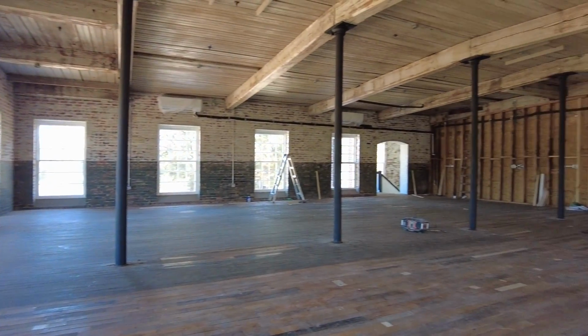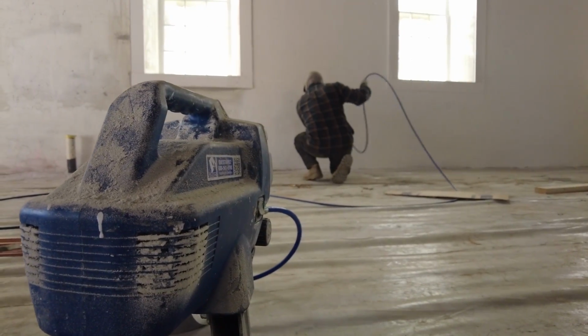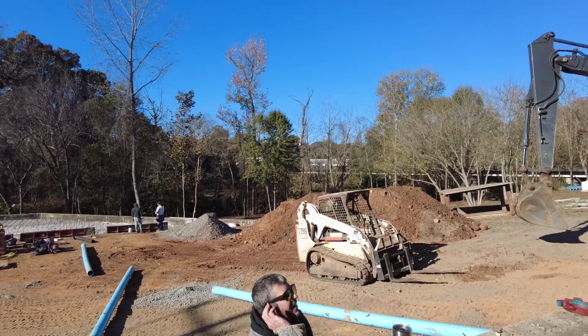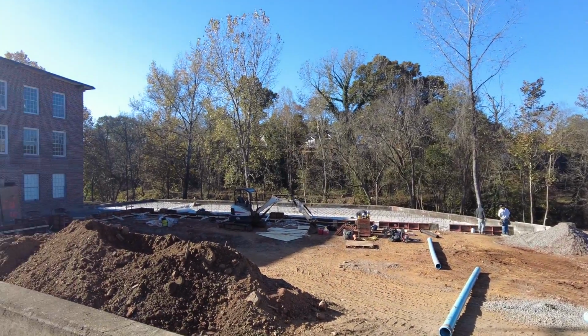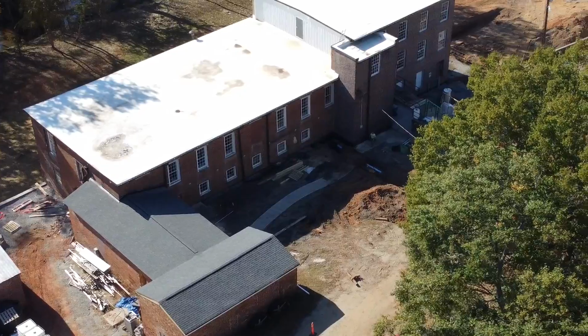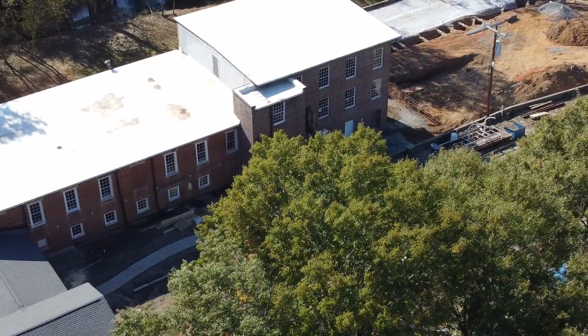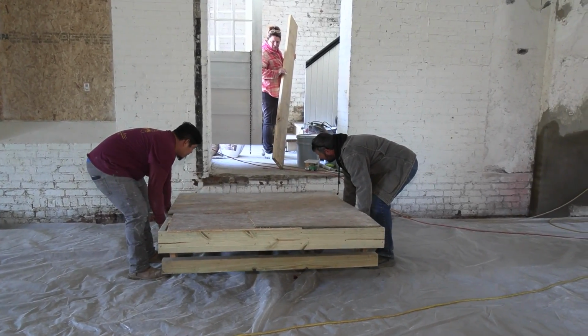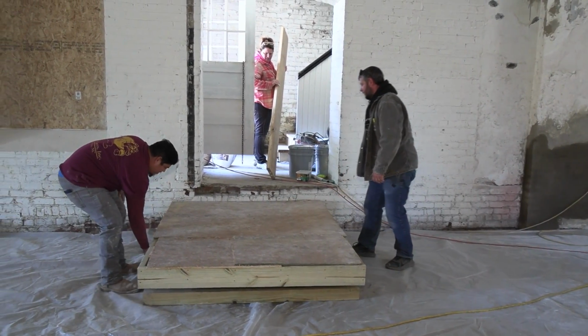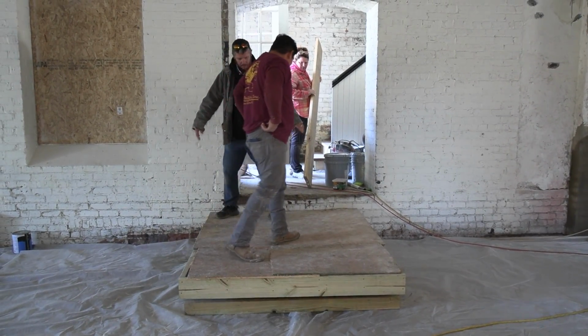It's getting there, man. Next thing you know, this place is gonna be done. Here it gets more complicated. Where do we want to put windows? Where do we want to put doors? All right, well, that's easy peasy. Lemon squeezy. Good.